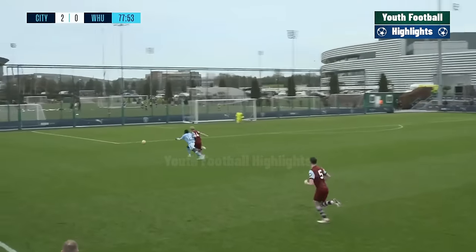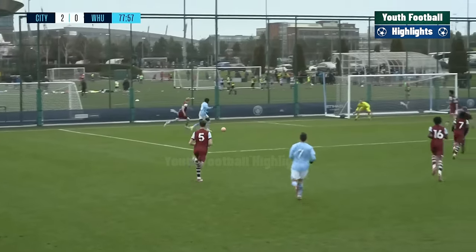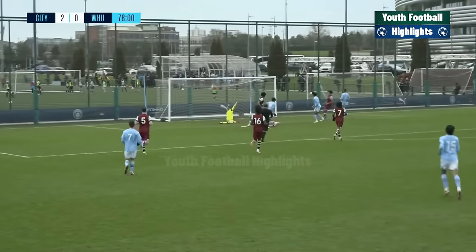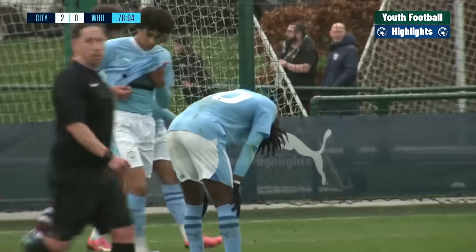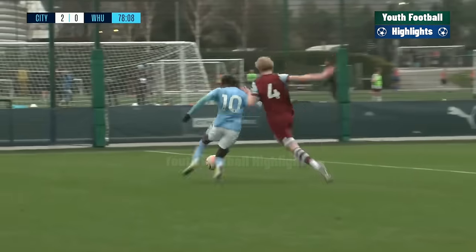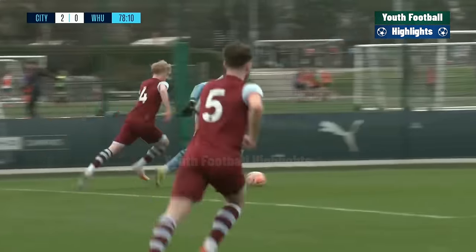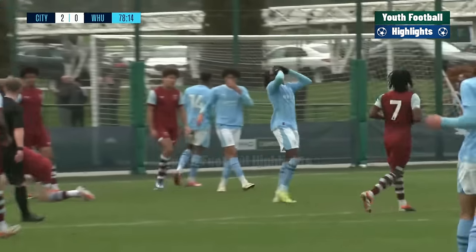Clipped in towards Ndala, but well dealt with by Golambekis. But Ndala gets the better of him. Can Ndala finish? Oh, it's over the bar. Well, he was so determined to win the ball off the big Lithuanian defender. And he got beyond him, steadied himself, drew the goalkeeper, put it up.